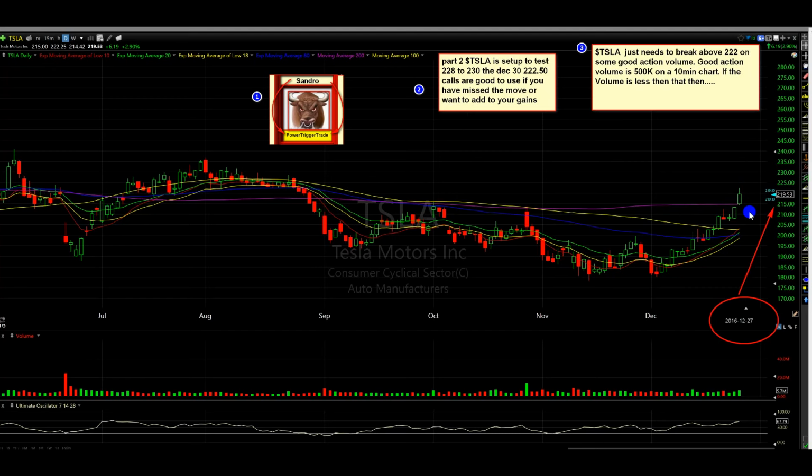Okay, so here it is, part 2. So here we go, people. Tesla is set up to test 228 to 230. The December 30th 222.50 calls are good to use if you have missed the move or want to add to your gains.